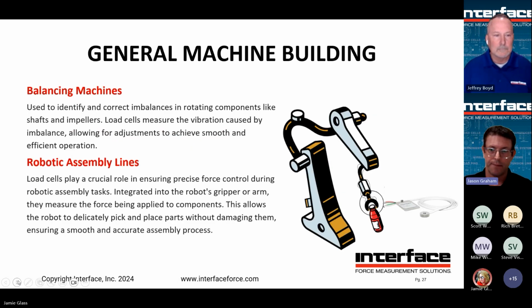Balancing machines. This could be done in a variety of different ways. If you have a rotating object, you may find that object is imbalanced. It could be rotated slowly or quickly. With a load cell, we can identify, with a centrifugal force, an offset in mass or weight, and by correcting that, we can balance it. It can be done in a rotary fashion, where we have a sensor that allows that, and there are also some ways it can be done with a sensor below.